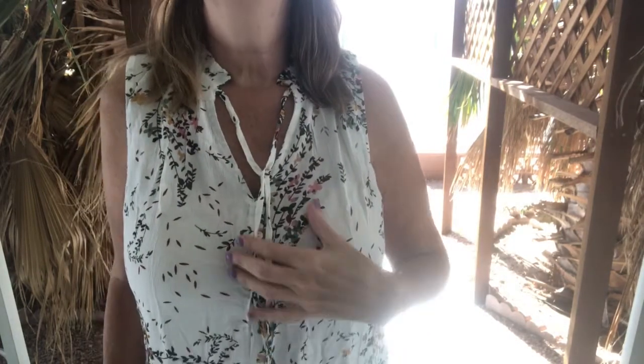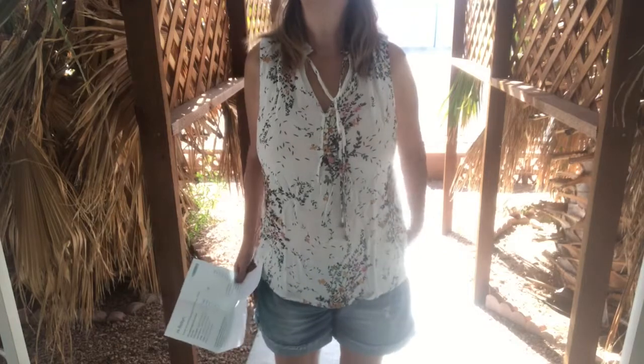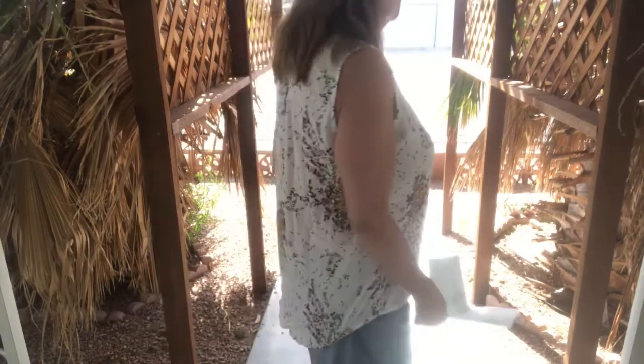You can tie it. I didn't tie it. And it's got some buttons here. I'm filming outside, so it might be a little glary. You can wear it with shorts, a skirt, or pants. Kind of gauzy. So I do kind of like it.